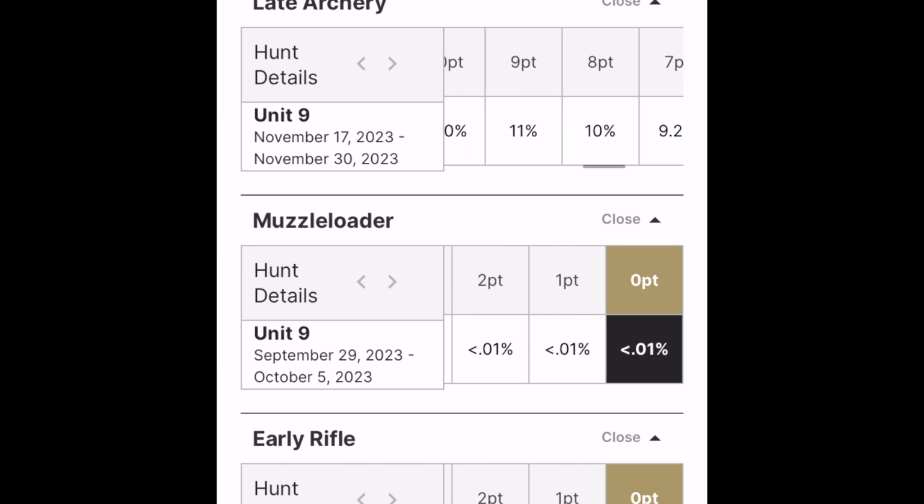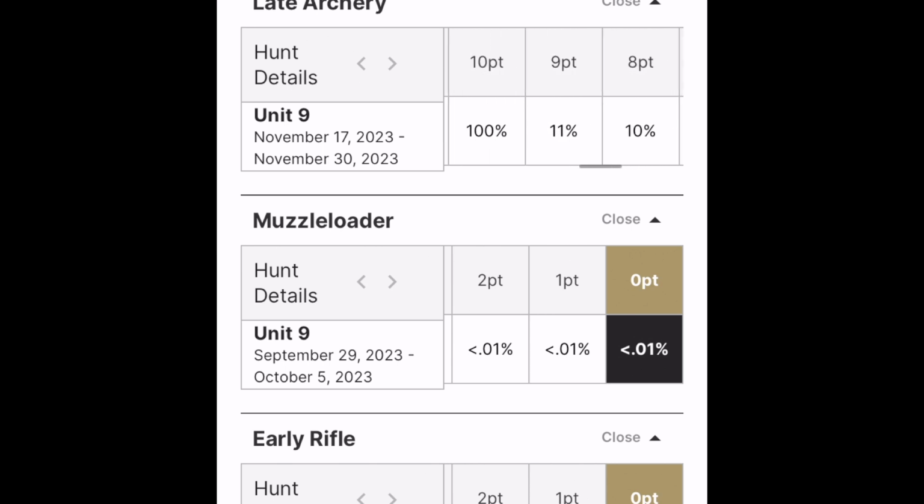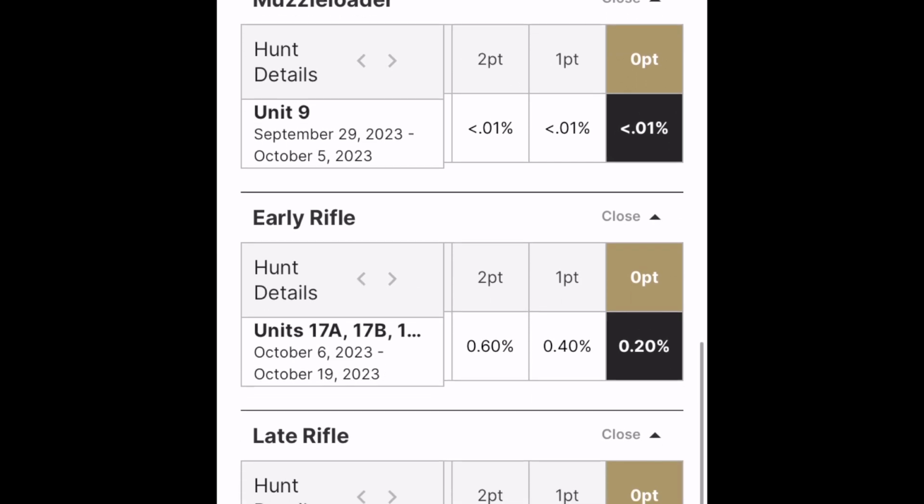The legal Arizona water rights, you've got to be the first one at the water hole to maintain that water, and everybody else has to leave due to ethics and fair play and that kind of thing.